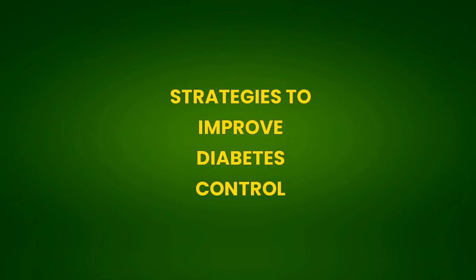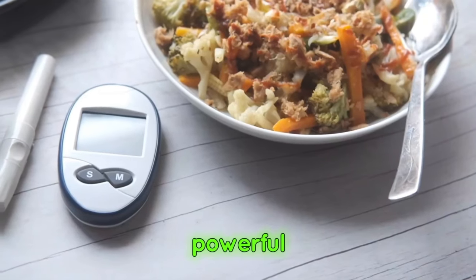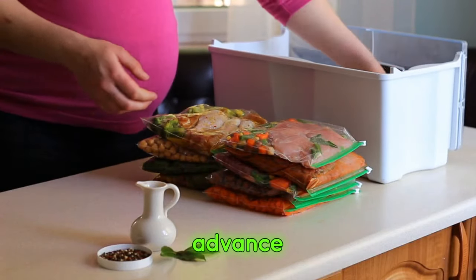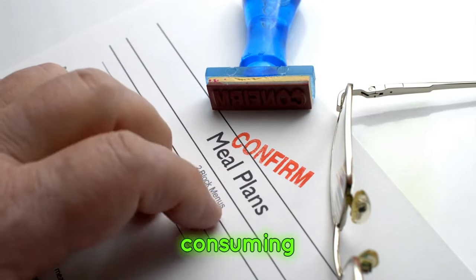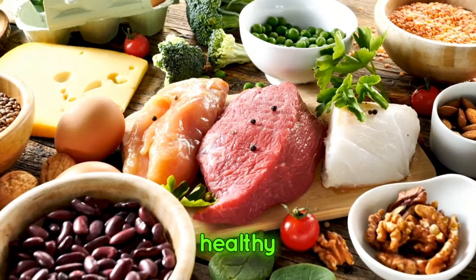Strategies to improve diabetes control. 1. Plan your meals. Meal planning is a powerful tool for keeping glucose levels stable. By preparing your meals in advance, you can ensure you are consuming a balanced diet that meets your needs. Include a variety of fiber-rich foods, lean proteins, and healthy fats.